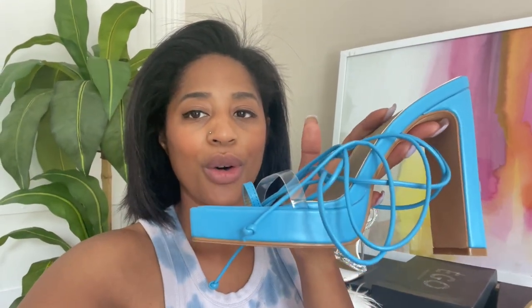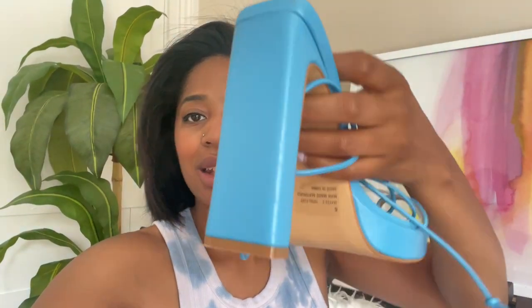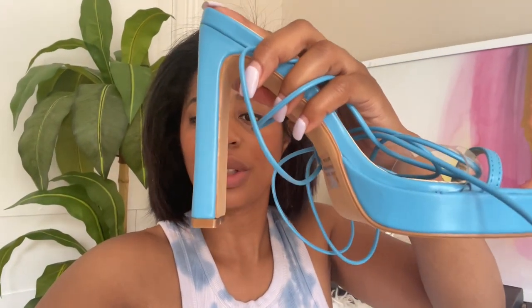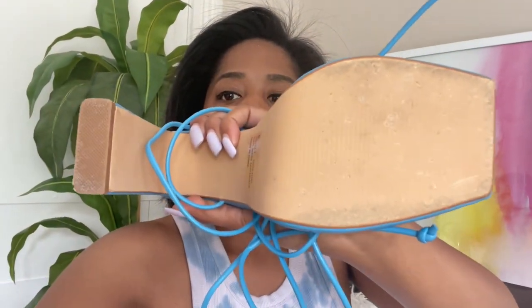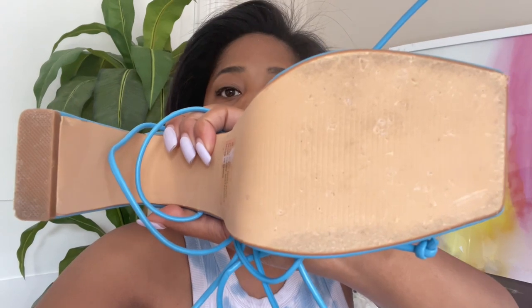Okay, the next shoes that I picked up were these, and these are called Total Flirt. See the heel on these? I like the heel. I got these because I like that the heel was different. So, you know, these are how the bottoms are looking after one wear. Not even one wear, after one try on.